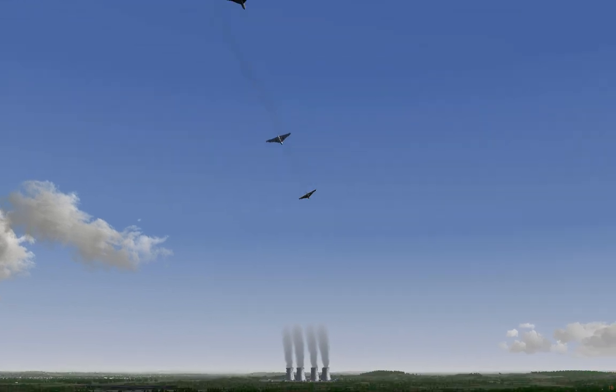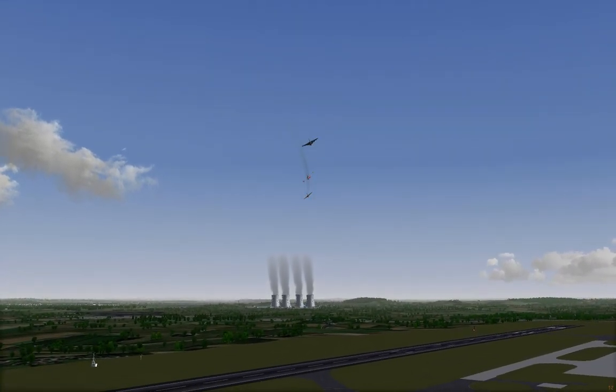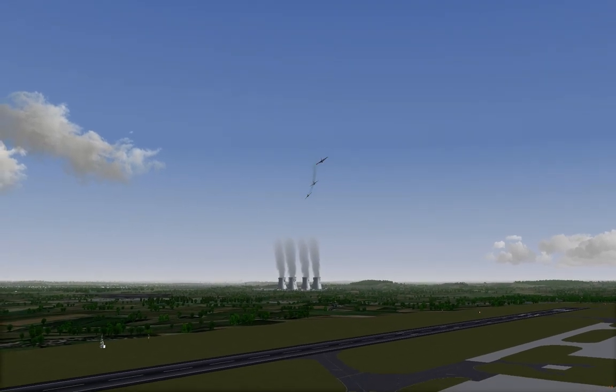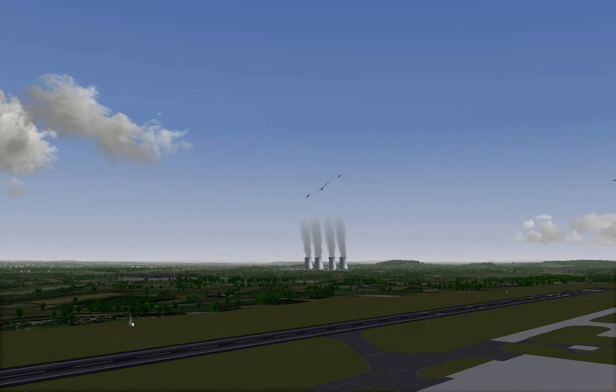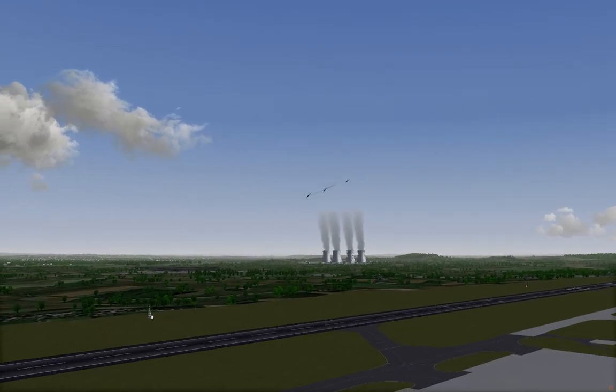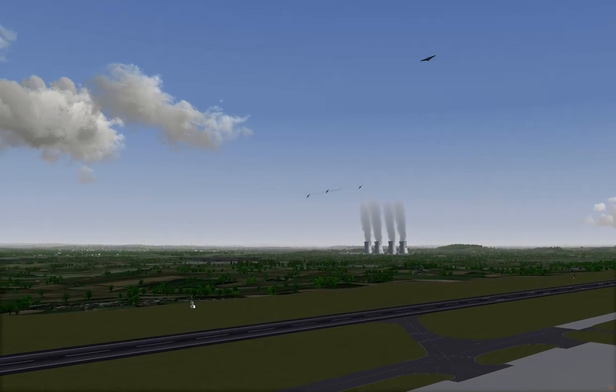Making our turn to next waypoint, which is Rolls Royce at Derby. Derby. What's your flight leader? Nice turn by the two Vulcans in a row. That was mine and two others. The rest of you are all lagging behind.